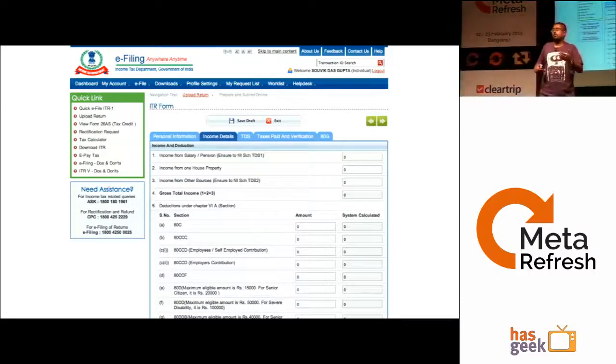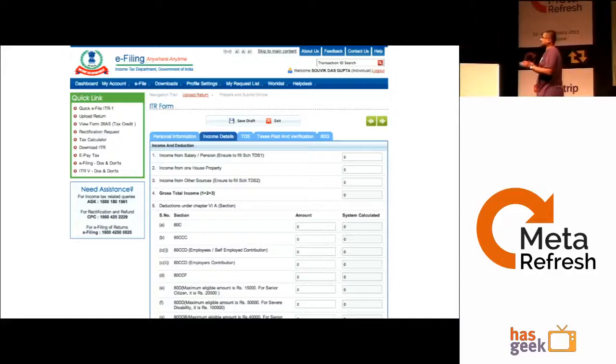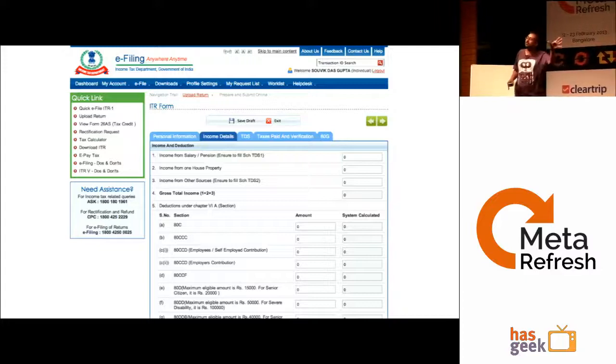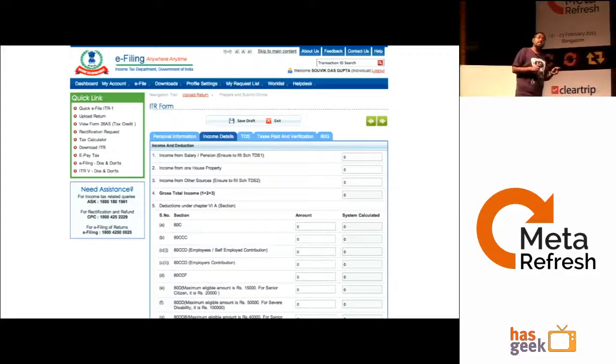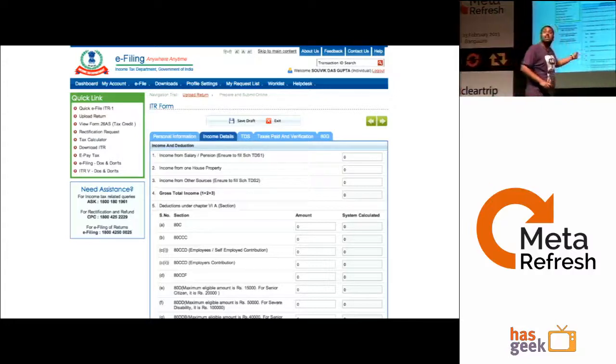Probably have personas. How will a person who is just drawing salary file his taxes? And just make it for that flow. Because what you really need is a strict output at the end, what you have to give to the government. You don't have to take the input exactly in the same manner.